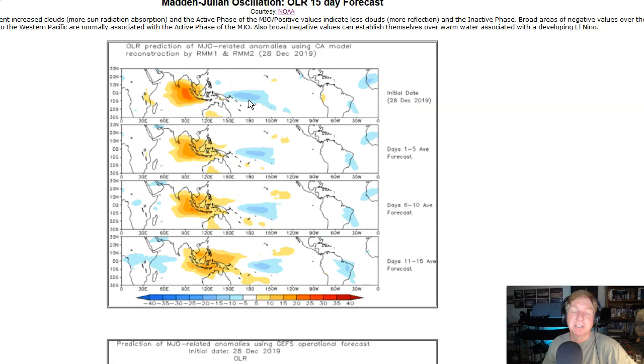The active phase is like low pressure, and the MJO moves from west to east on the equator the whole way around the planet. So the blues mean negative anomalies, meaning less sunlight reflectivity off the ocean surface, meaning the active phase of the MJO. This is the statistic model. It suggests the active phase of the MJO is to very, very slowly move out of the Kelvin wave generation area. Remember, that's right around in here through the next 2 weeks.